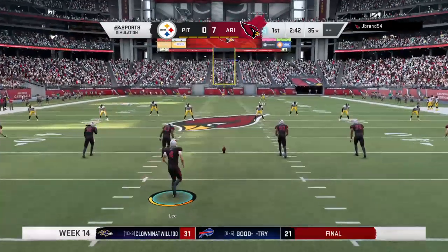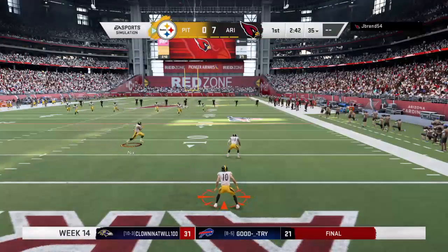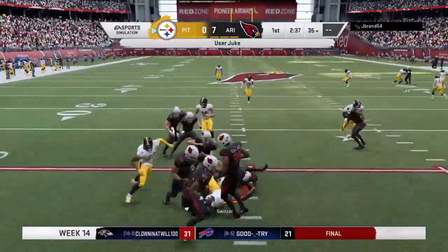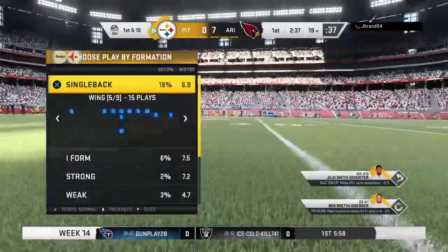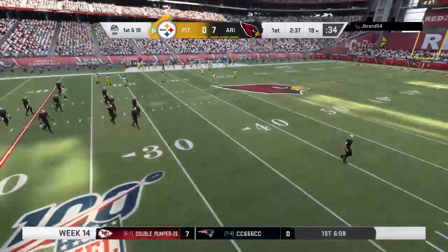Out is the kickoff unit as they run up and send this one away. This is fielded a couple yards deep, and he'll take it back to about the 19-yard line. The Steelers take over 1st and 10 at their own 19-yard line.